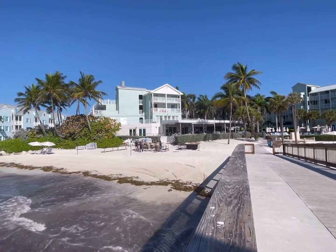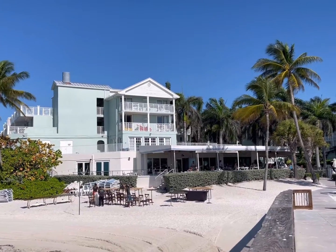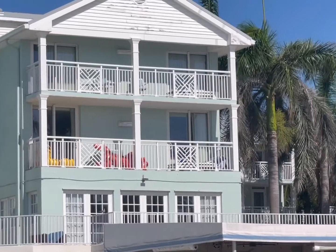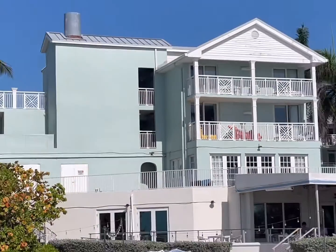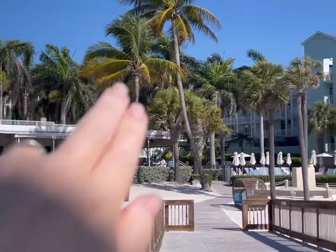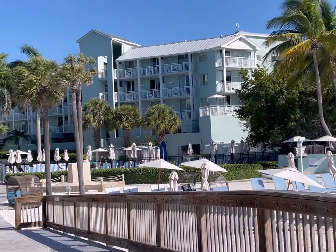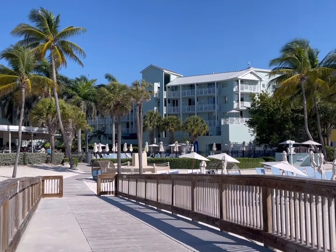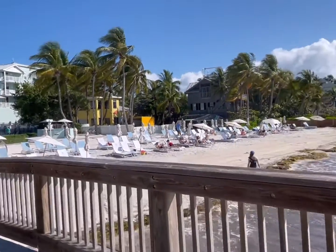But one thing I do want to point out, this is an older hotel. You can tell that Hilton bought it. There are exterior corridors, and you do enter from the outside of your room. There's huge balconies. You can see this right here. That is the stairwell to go up. Everything is exterior. We're gonna go enjoy our breakfast.